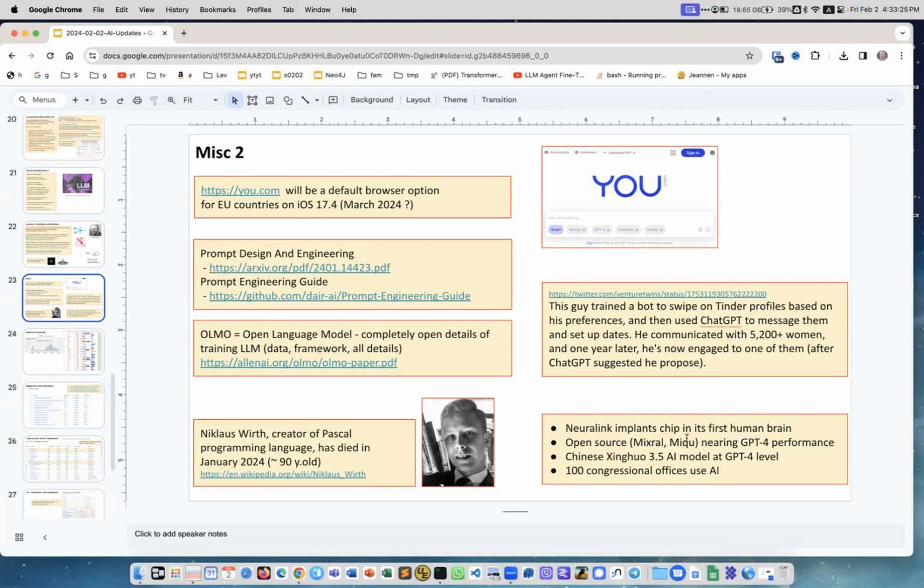Neuralink implants chip in the first human brain. Open source Mistral Miku nearing GPT-4 performance. Chinese model now actually at the same level as GPT-4 and beats it in some categories. And there are 100 congressional offices already using AI.